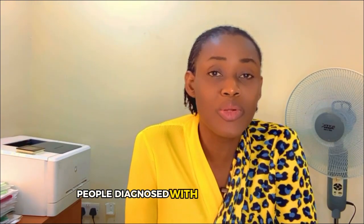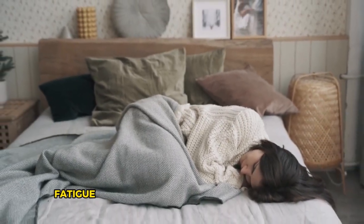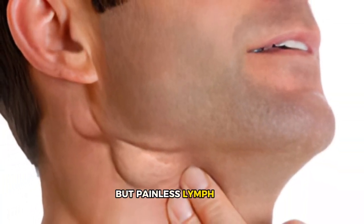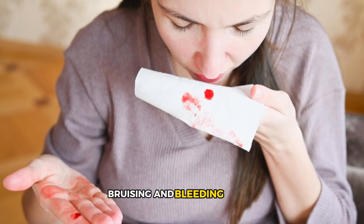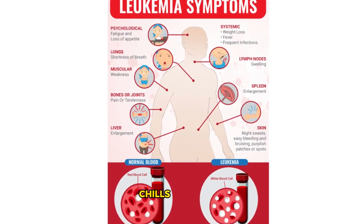Some of the symptoms experienced by people diagnosed with leukemia include weight loss, night sweats, and fatigue that doesn't go away with rest or sleep. Other symptoms include swollen but painless lymph nodes, mainly in the neck and armpits. There is also bone tenderness and pain, bruising and bleeding easily, enlarged spleen or liver, frequent infections, chills, and fever.